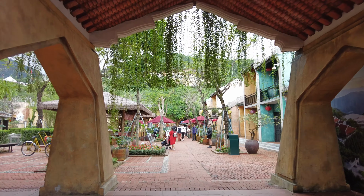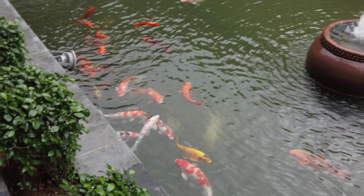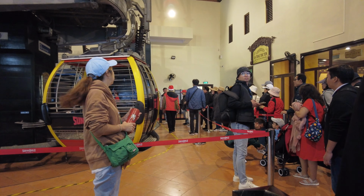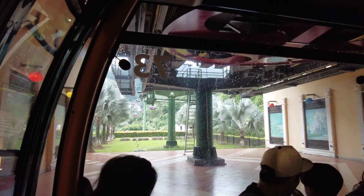Once you start entering, you will see signs which will guide you towards the cable cars, but while doing so, you will also come across a lot of food stalls and souvenir stores. Keep walking ahead, you will find a lot of escalators which you can use to reach the top. That's where the cable cars are, and once you reach there, you need to queue up and then literally jump into one of the cable cars, because the cable cars don't stop, they keep moving. You just need to jump into them and get in each of the pods.